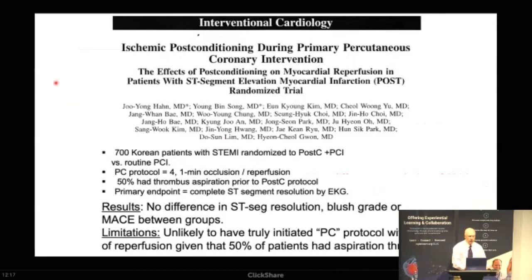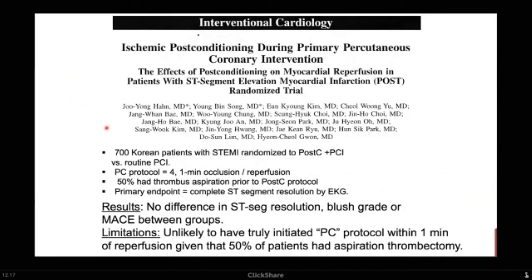Now, here's a study looking at post-conditioning that I mentioned from Korea, of 700 Korean patients with STEMI, randomized to post-conditioning plus PCI versus routine PCI. One of the things about post-conditioning to work is, once you open that artery, you have to start that intervention of the occlusion and opening of the vessel within 1 minute or you totally lose its effect. Unfortunately, in over half their patients they did thrombus aspiration. So they clearly had violated that tenet of getting the post-conditioning routine started within 1 minute.